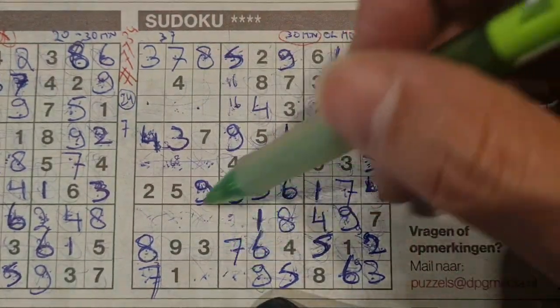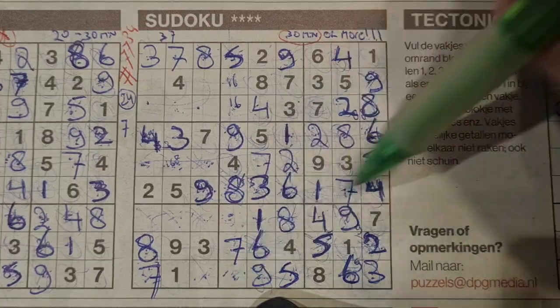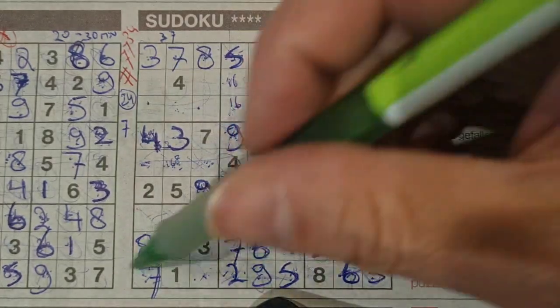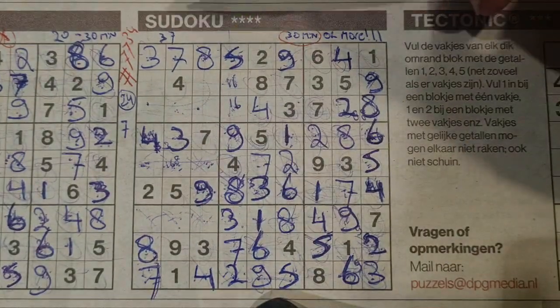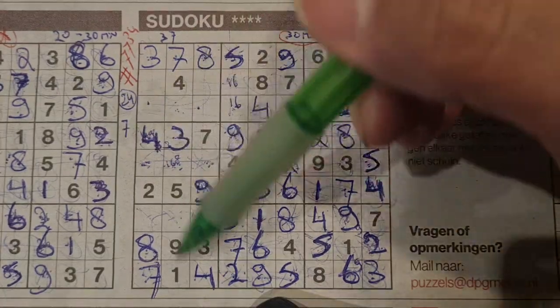Two missing numbers now in this big square. For numbers, the one, the two is missing, and the three is missing. Two and three. We have a three in the last row, no three there. Three should be here, and the two goes there. One box left in this row. The one, the two, the three, the four is missing. And all the fours are used. I can see, this is number two, number four.